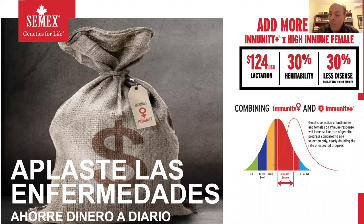Next question is, what would you recommend when you're selecting the bulls? Will you focus on using high TPI or high index bulls and give a little bit of preference on immunity, or will you be able to sacrifice TPI or net merit numbers in order to use more immunity plus bulls? It's a difficult question to answer because it's really going to depend on your herd and your herd's economics and how you can make the most profit.